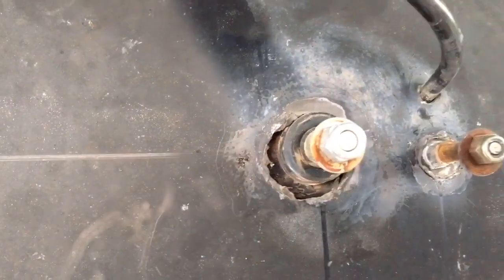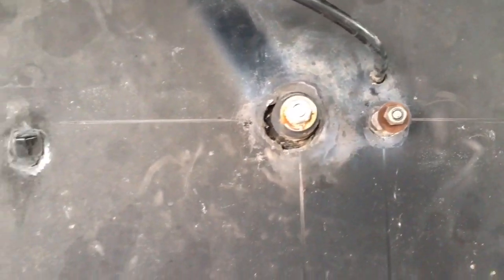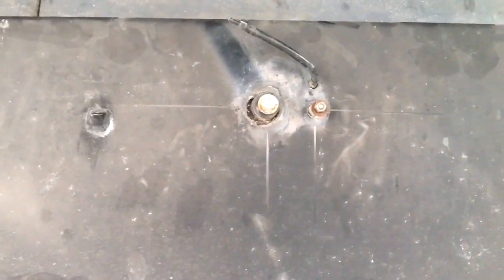So we're gonna fix this with some fiberglass and some long strand fiberglass filler.